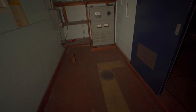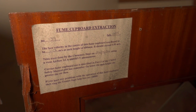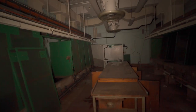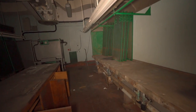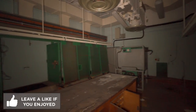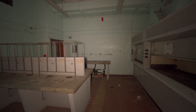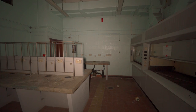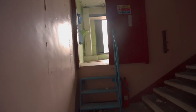Got a drain in every room. Gives you an idea of the sort of things they'd be doing. This one again with the old extractor fans. It's very strange. I've never seen fume cupboards like this, if that's what you'd even call them. I think I know where we are now.